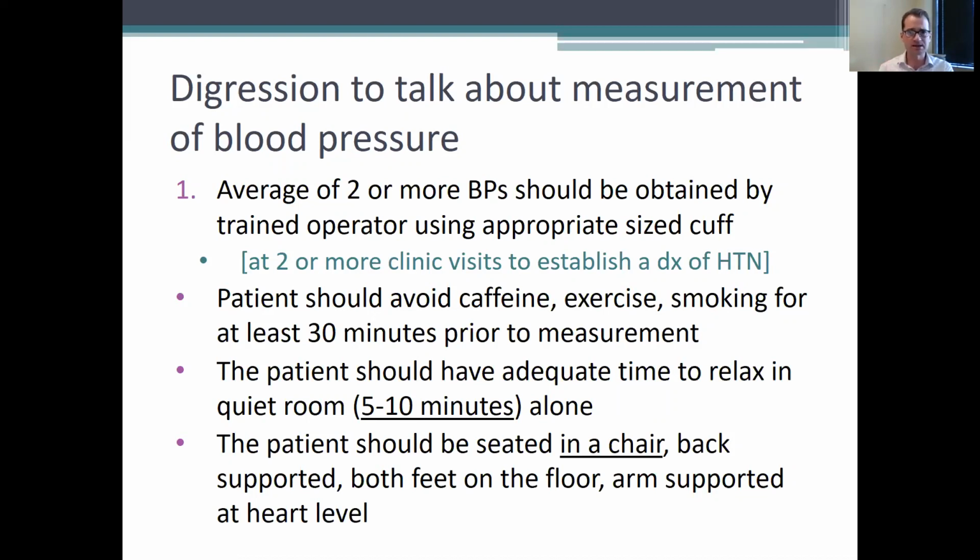An appropriate size cuff should be used. It's a pretty simple indicator on the cuff itself. Patients should avoid caffeine, exercise, and smoking for half an hour prior to measurement. I mean, no one should be smoking, but if they are, they should not smoke at least 30 minutes prior. The most important factor, in my opinion, is that patients need to have adequate time to relax in a quiet room before checking their blood pressure, right?